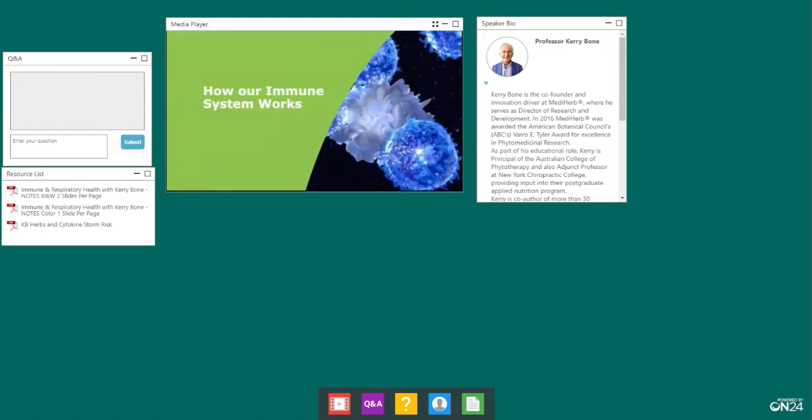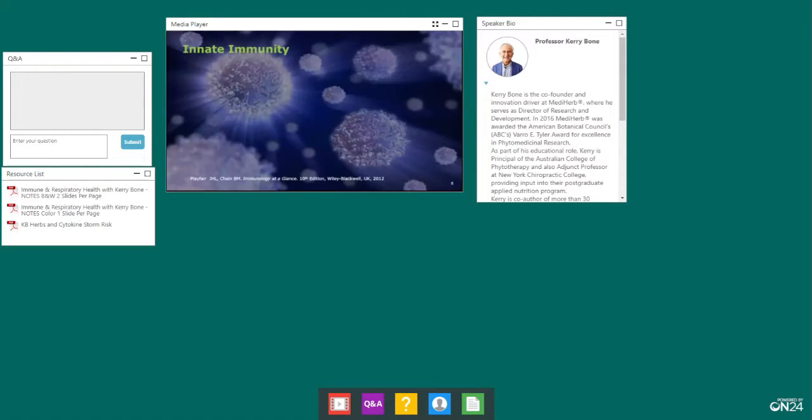So let's start by looking at how our immune system works. We have two sides to our immune system. We also have barrier function, and barrier function is hugely important. But when we actually get to the functioning of immune cells themselves, it's largely divided into two main functions: your innate immunity and your adaptive immunity. So if you look at your innate immunity, it's responsible for our immediate response to a pathogen, and it occurs generally within hours.